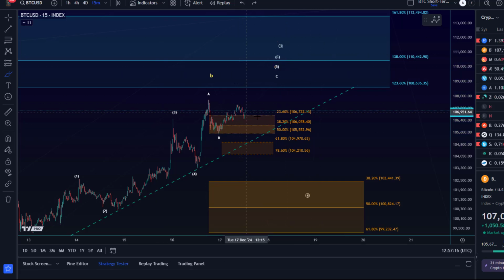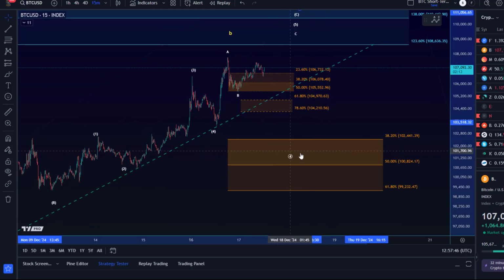Here we have support between $105,550 and $106,730. Well, this is the support area I presented to you yesterday. It did hold. A break below it would not be bearish. It might just lead a test of that second support area located between 104,210 and 104,970, and only below that a larger pullback is unfolding. Then I have to assume we're already in an internal 4th wave here on the smaller time frame, but that's not expected yet until we break that upper support. Also pay attention to the trend line.